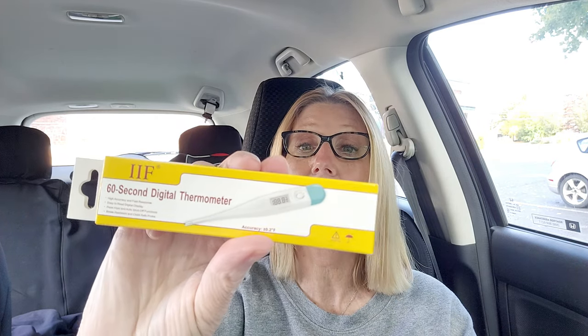All right, now this I picked up because we are definitely in cold and flu season here in upstate New York. And I have purchased these in the past and I have to tell you, they work. This is the IIF 60 second digital thermometer. It is a mouth thermometer. I mean, for $1.25, you cannot beat it. And you know, when you need a thermometer, you need a thermometer. You don't want to have to be running out to the store to get it when you're not feeling well or somebody at home is not feeling well.